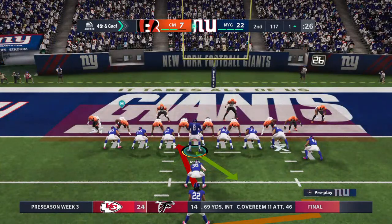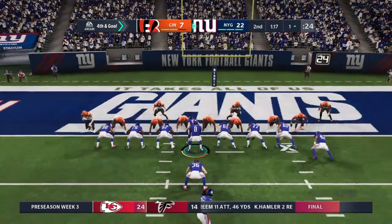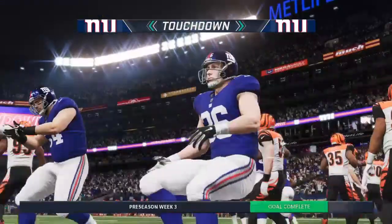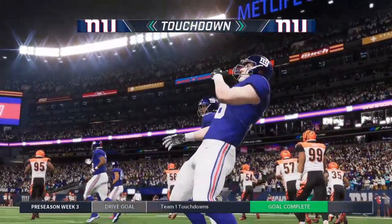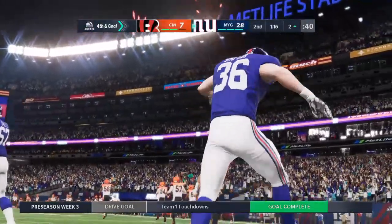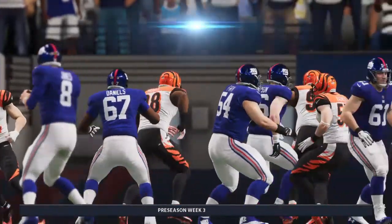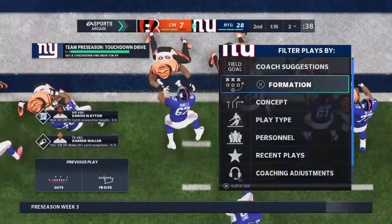The offense is staying out there. Here we go on 4th and goal from the 1. And he will take it on in for a Giant touchdown. It's the fullback, ready for the regular season with his 2nd touchdown of the game. And the Giants add on to their lead.